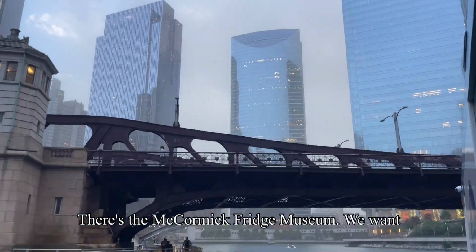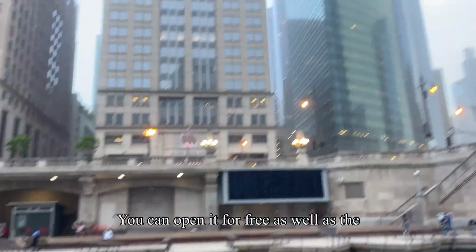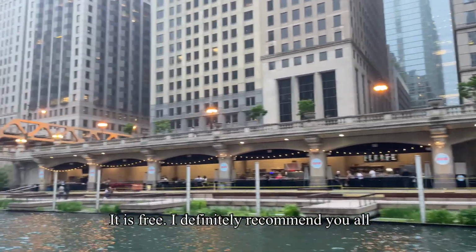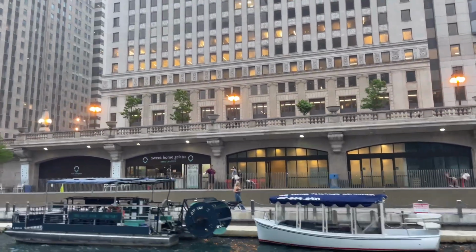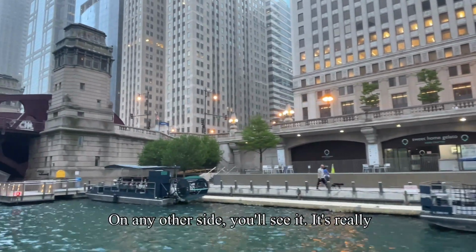There's the McCormick Bridgehouse Museum. If you want to see what it looks like inside these bridges, you can go in there for free, as well as the Vietnam Memorial Plaza, with many, many bars and restaurants. It is free. I definitely recommend you all come out here. And with the wind and the sunlight, it creates a reflection like the river is actually flowing. It's hard to see it now, but I kid you not, if you're on the other side, you'll see it.